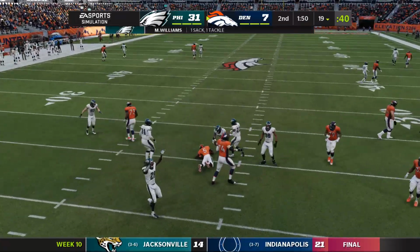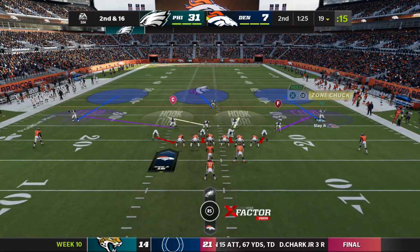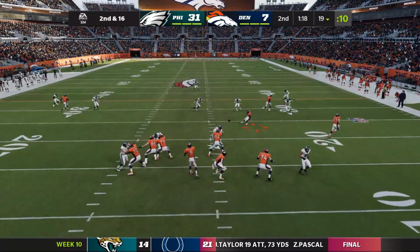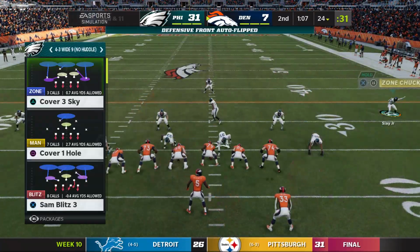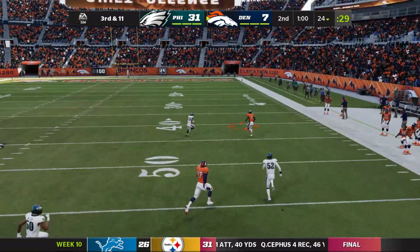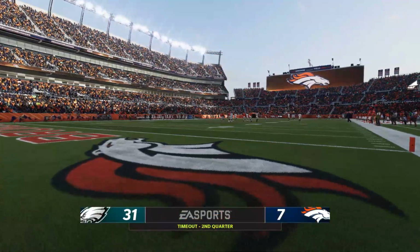Eagle pressure, too much this time. Down he goes. Milton Williams in there to record the 2nd sack of his young NFL career. After the sack on first down, Bridgewater, open man, he completes it to Judy. And he's brought down at the 24 after a gain of 4. Oh, he'll air this one deep for Judy. They've got his man, complete. And he is taken down deep in Philadelphia territory.